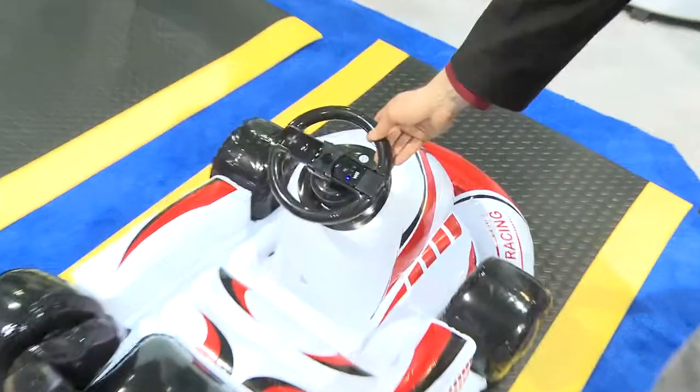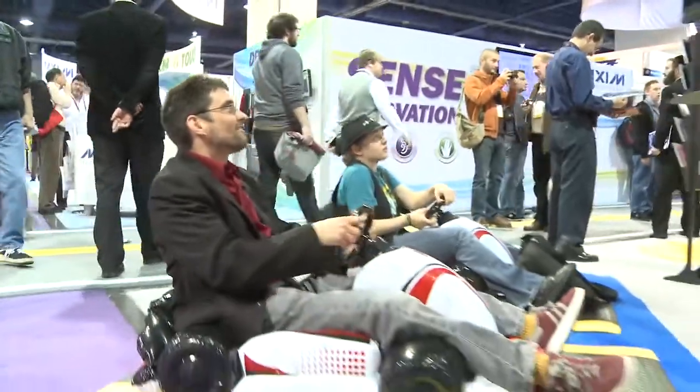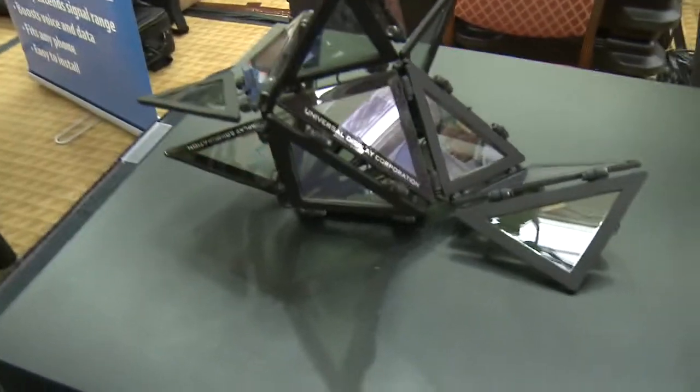The Wii remote actually sits right here in the steering wheel that's part of this. And you just control it the same way you ordinarily would. And then when you're done, you get up and realize that maybe you're not that good a gamer after all. I'm Andy Walker here from Butterscotch.com at CES 2011.